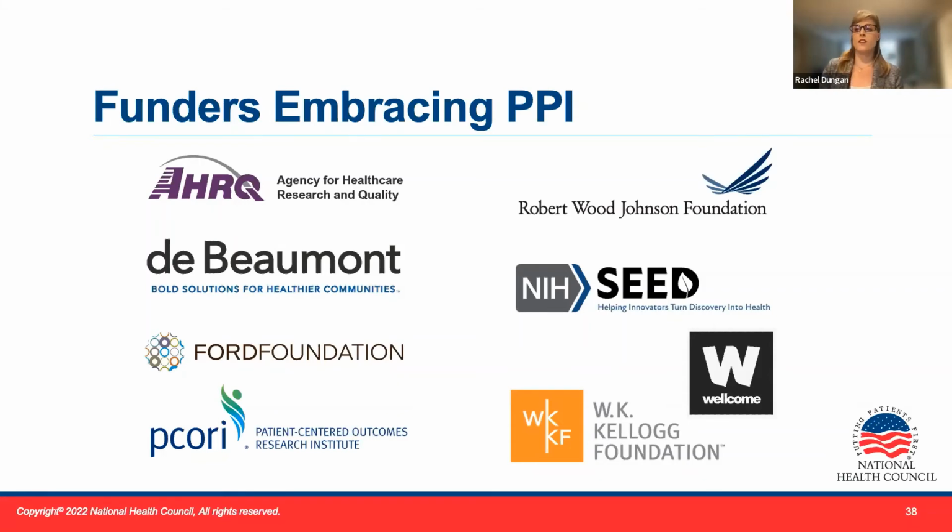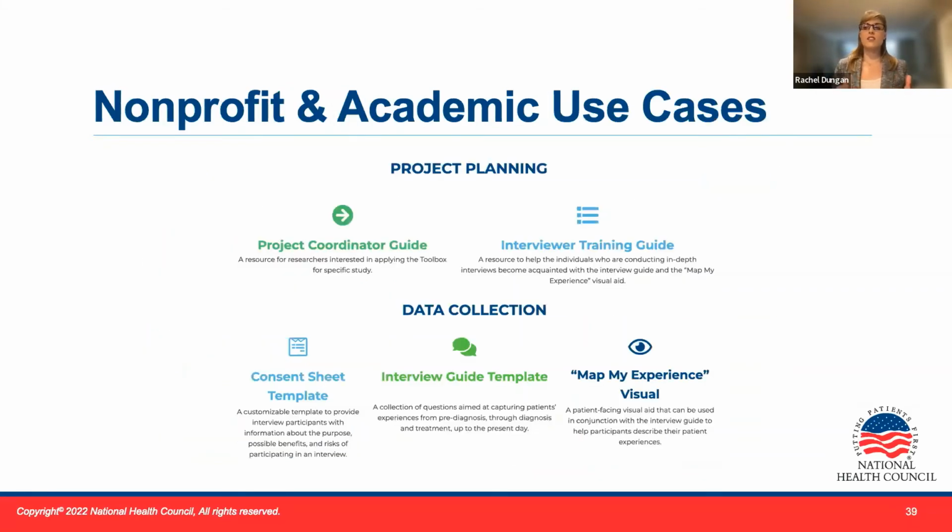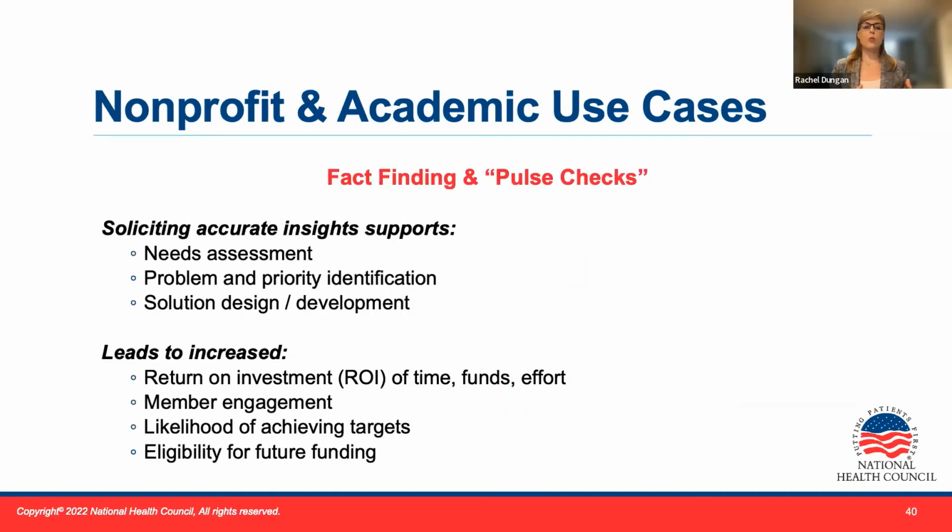Next slide. So again, thinking about the distinct value add of this toolbox, which offers both project planning and data collection resources, I would suggest that its use can really enhance or advance researchers' work in 3 main ways. Next slide. First, I think the toolbox provides the means for gleaning more accurate patient experience information. And perhaps that information can be used to support a membership needs assessment, or to indicate patient preferences, or assess the priorities of a target audience.